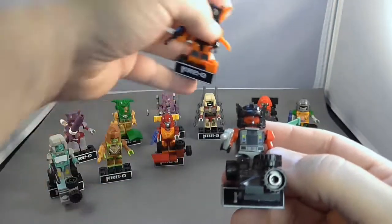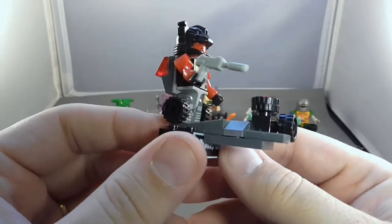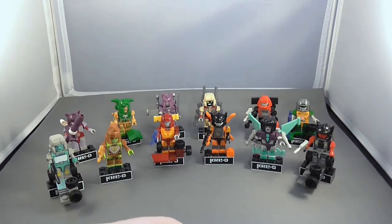So I guess it's the design of that particular helmet that just covers up the eyes. I don't know why it does that. It doesn't look like it's supposed to do that. It just kind of creates a problem just to create a problem. So that kind of sucks. But overall, I think a lot of these in robot mode look okay. And some of them even look better than okay. They actually look pretty nice.